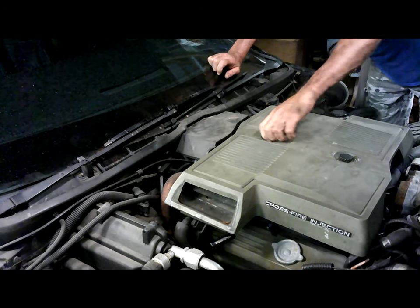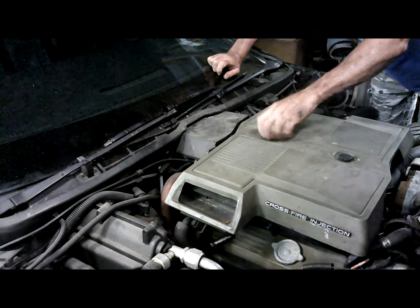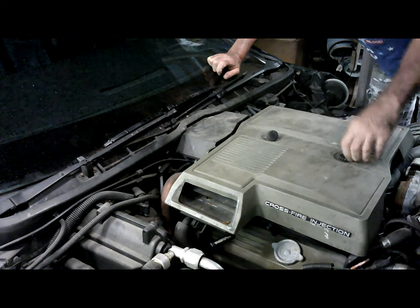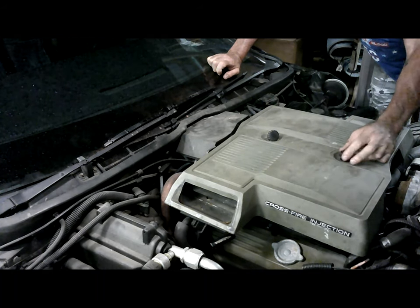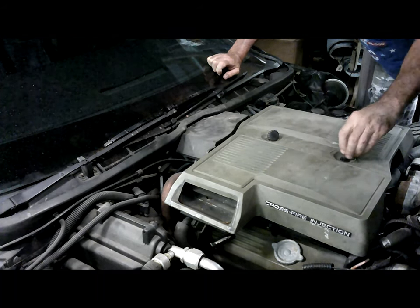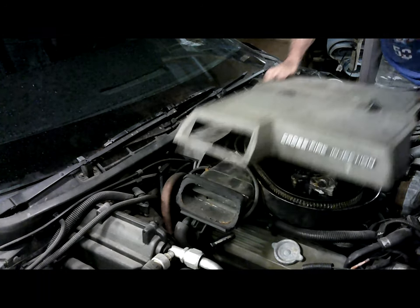I'm not going to lie. I hate working on cars when it's pouring out because I got to turn them all into the shop. And it's cramped. I need a bigger shop. But, what I got. So, anyway.